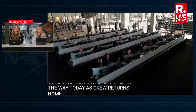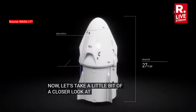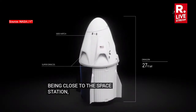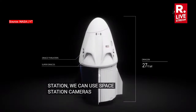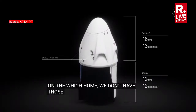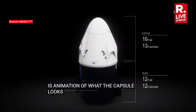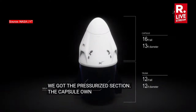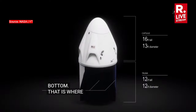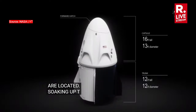Indeed. Now, let's take a little bit of a closer look at Dragon. One of the great things about being close to the space station is that we can use space station cameras to look at Dragon. But now that Dragon is on its way home, we don't have those external cameras. So here's an animation of what the capsule looks like. We've got the pressurized section, the capsule, on the top, and the trunk, or the unpressurized section, on the bottom. That's where those solar panels that we manufacture in-house are located, soaking up the energy from the sun and turning it into power for the capsule.